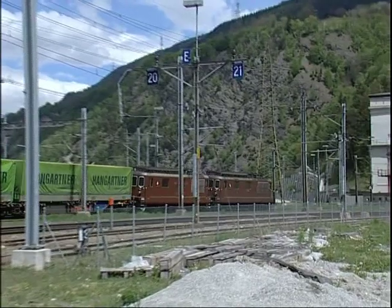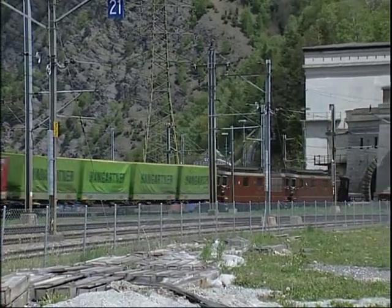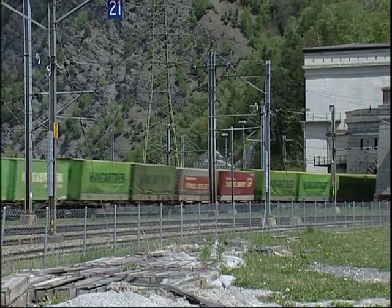To the south of Brig station is the entrance to the 19.8 km Simplon tunnels. Here, 182 and 163 head south with a freight for Domodossola in Italy.